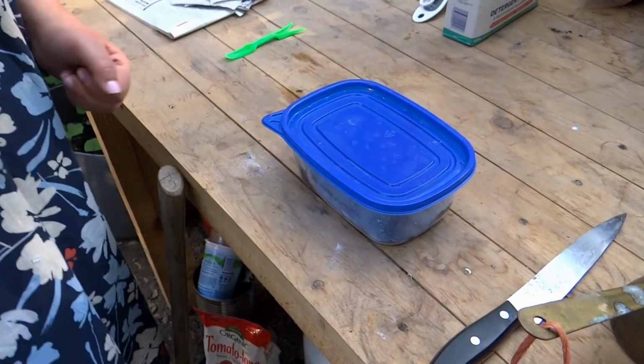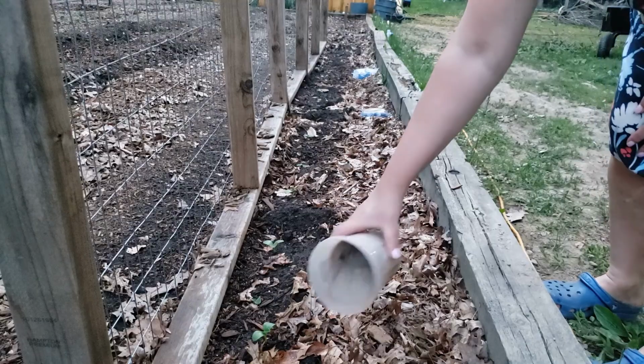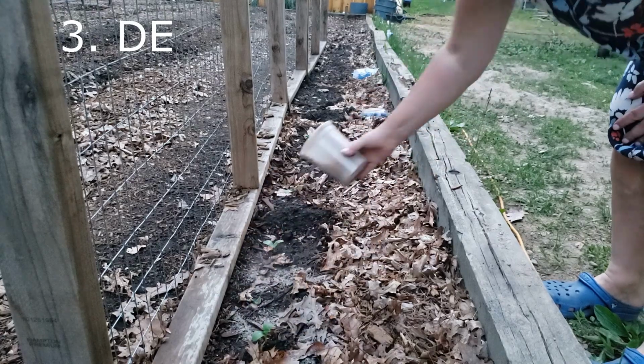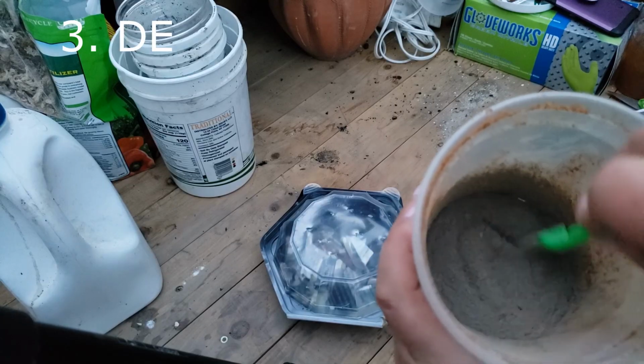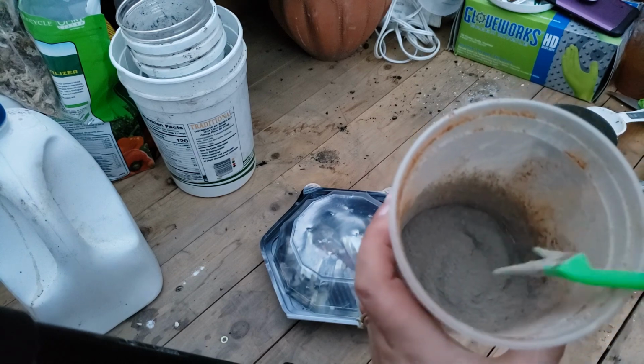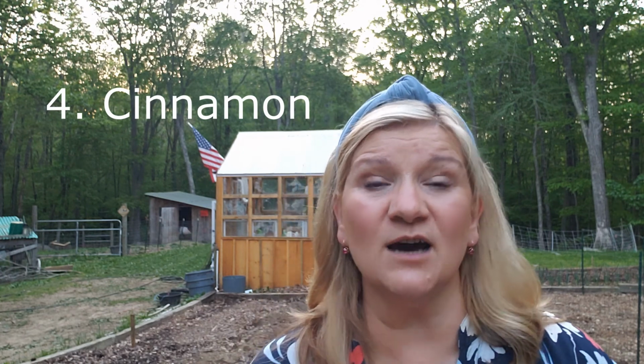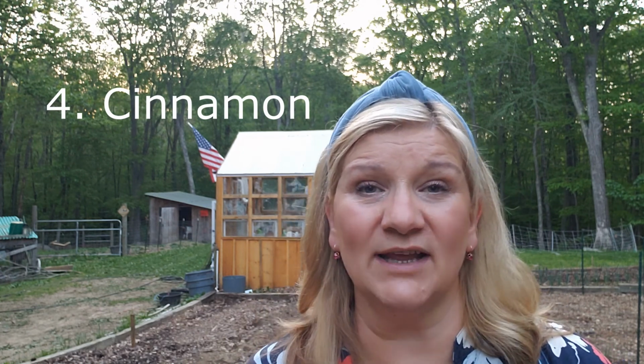The third thing, I'm going to be sprinkling diatomaceous earth all around the plants, hoping that the crystals of diatomaceous earth will damage and kill the ants as well. I'm also going to sprinkle some cinnamon. If there are aphids on my plants, aphids don't like cinnamon. Thank God I have a lot of cinnamon.